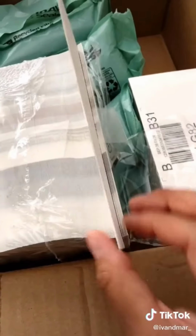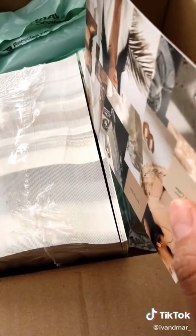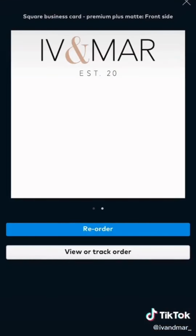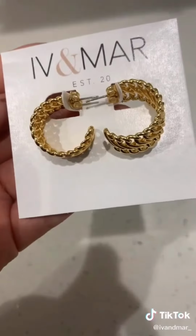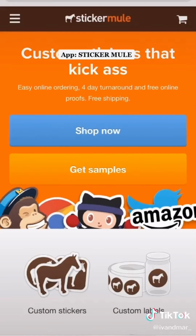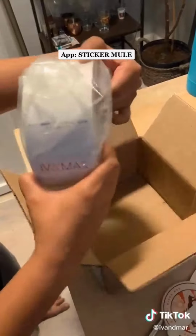And these are how our thank you cards came out. We ended up only paying around $70 for about 500 of them. We also ordered these really cool square business cards that we ended up using as jewelry card holders for our earrings and our necklaces. Lastly, we ordered branded packing tape from a company called Sticker Mule.